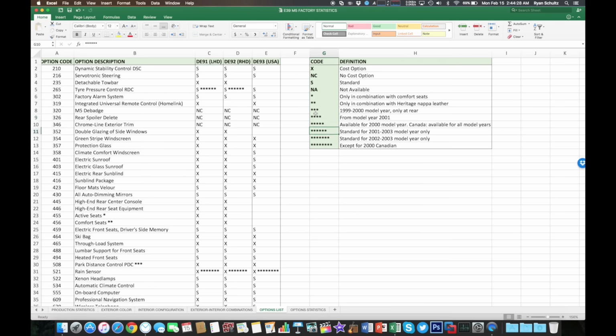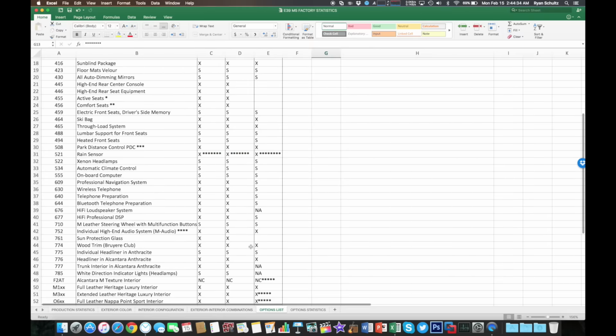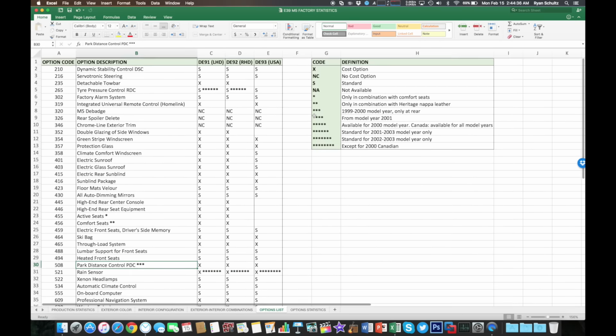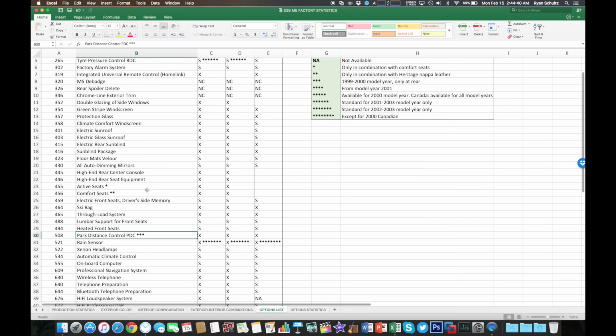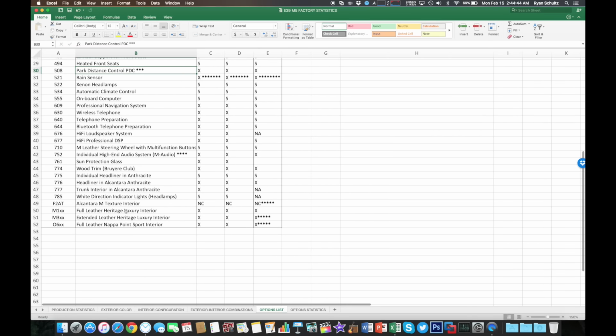We do have a bunch of constituents here. 7 asterisks means except for 2000 Canadian models. PDC, 3 asterisks meaning 99 to 2000. They were only at rear, obviously, being that the facelift added front parking sensors. So there's every option, including full leather and luxury interior. The M texture interior was a no-cost option.